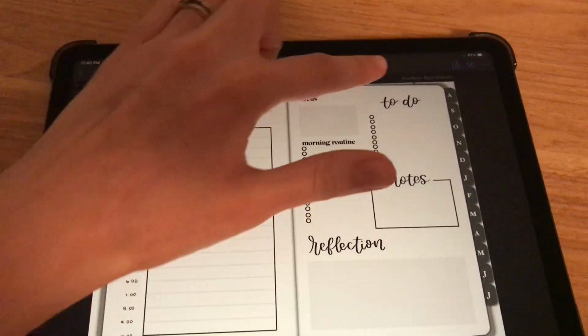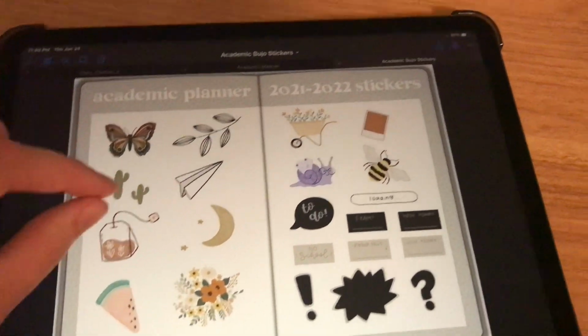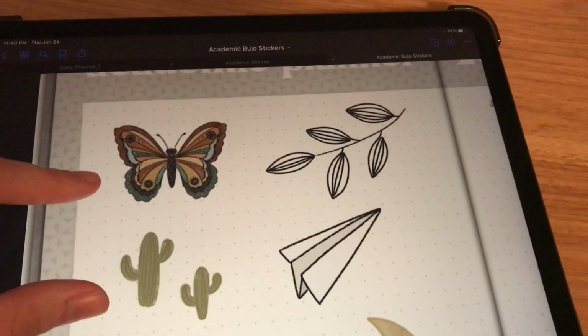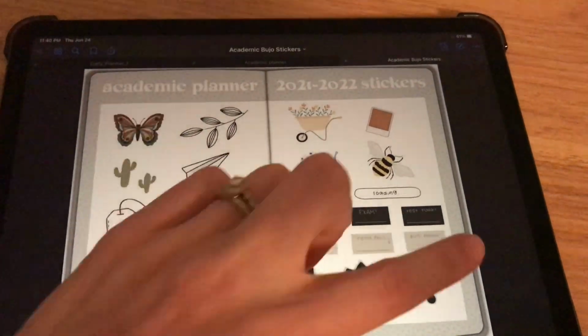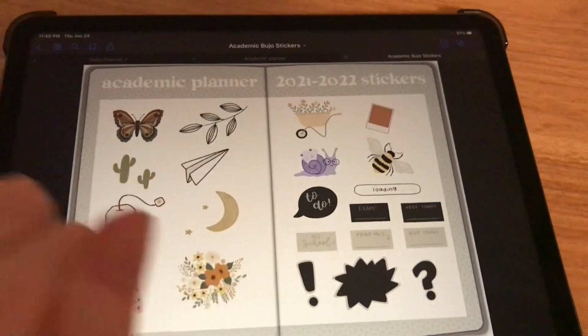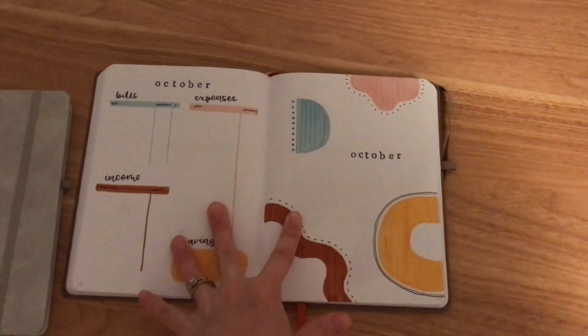So anyways, there's all those, and then you can decorate them by using these stickers that come along with it. There's a sticker for each month. These are all the monthly themes: butterfly, leaves, cacti, planes, all those. And then these are just kind of bonus stickers that you can use with every month. So that was the digital planner that I flipped through for a video tonight.